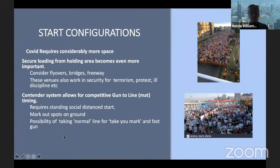Contender systems, as I say again, obviously this is how we do it.